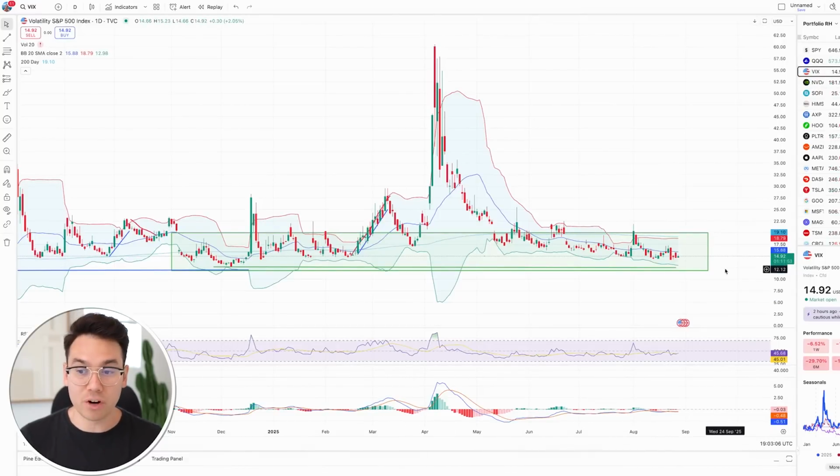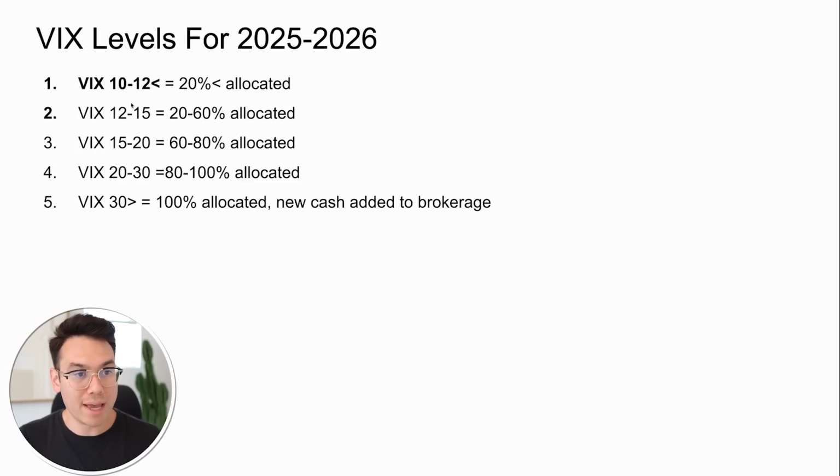Now, right now we're at a very low point. Okay, VIX is under 15. So if we go back to the levels, we're right here, VIX 12 to 15, which is barely any fear in the market, little to no fear, in fact. So that tells me I could have 40% cash on the sidelines all the way up to 80%, which I don't do because I'm definitely more aggressive.